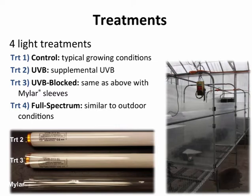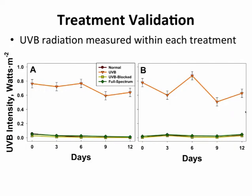The second treatment was one in which we supplemented the light with UV. And so we had a bulb in a fixture that provided additional ultraviolet light. And then we had a treatment number three, where that same bulb was placed in the treatment, but the UV wavelengths of light that it emitted were blocked with a mylar sleeve. And then finally, in the fourth treatment, we had a bulb that purported to provide a full spectrum wavelength quality similar to outdoor conditions.